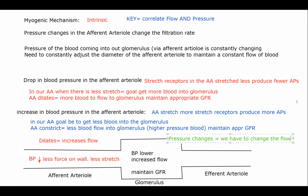All righty. So this is the pretty picture for our glomerular filtration. Myogenic mechanism, that affects our glomerular filtration rate, our first intrinsic process. So let me go ahead and save that pretty picture, and then we can go back to the lecture.